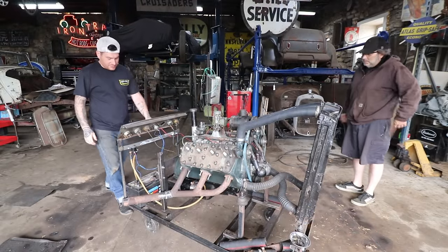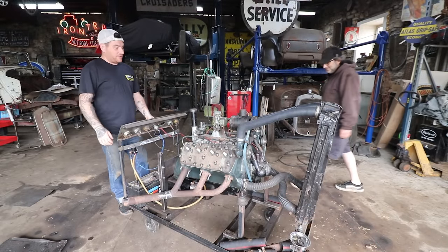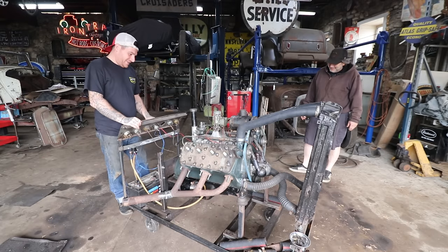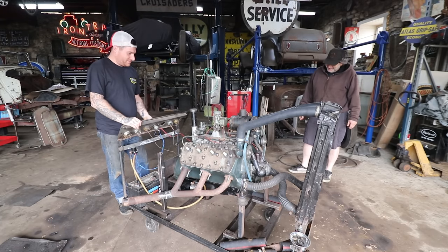Crank it up, and we're gonna see if we can retorque the heads again. Oh yeah, we retorque the heads again, and then we'll run it some more and probably torque them again. Yep, check the torque rather.